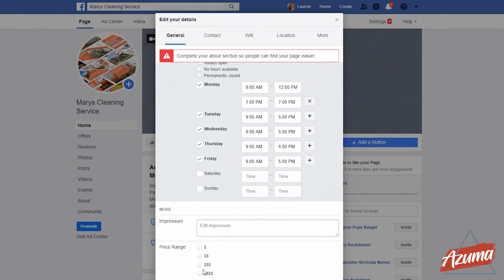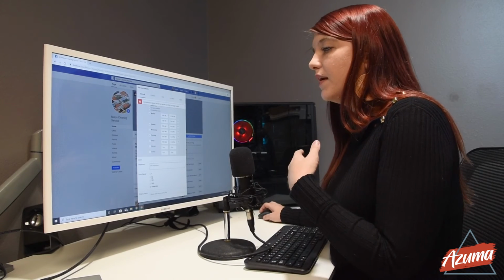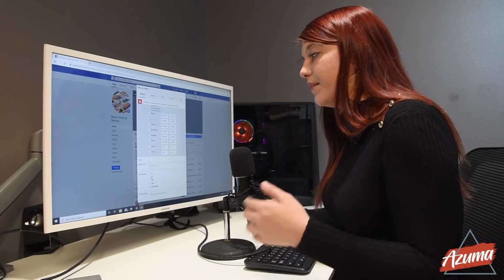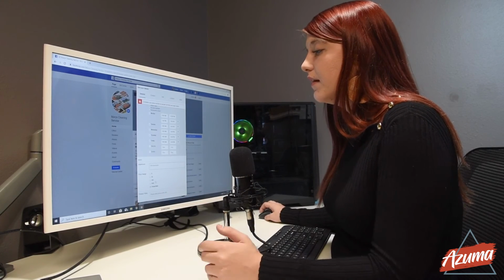You can also set your price range. I'm sure you've seen businesses that have the $1 sign, $2 sign, and so on and so forth to show how expensive their products or services are. This can be helpful to your customers because it can show them what they should expect when they're coming to purchase or use your services.